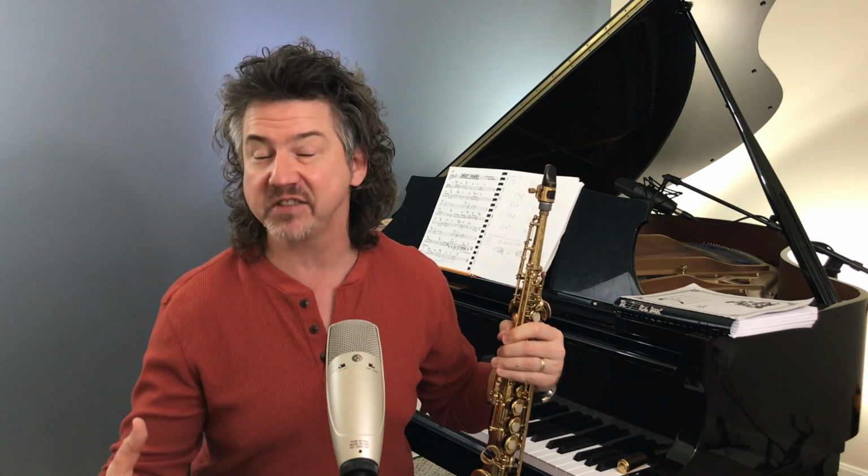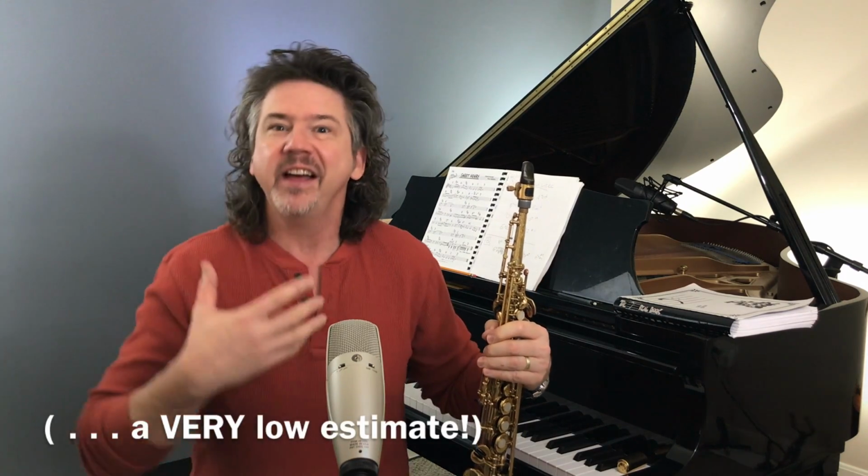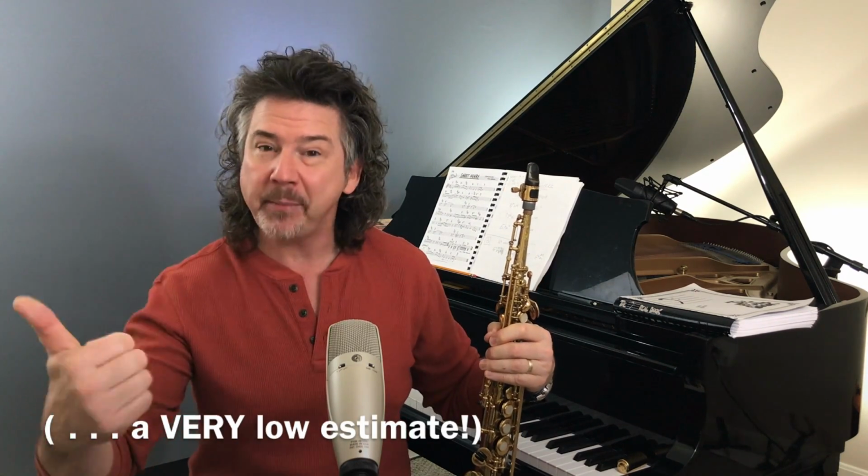So we were stepping through the circle of fourths. So you can see how if you've played the circle of fourths tens of thousands of times, as I have, it's easy to memorize that song.